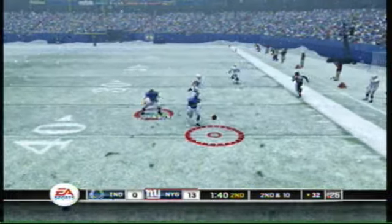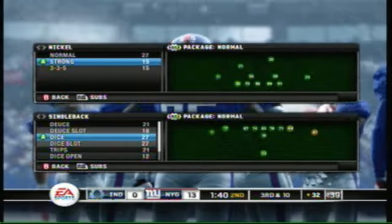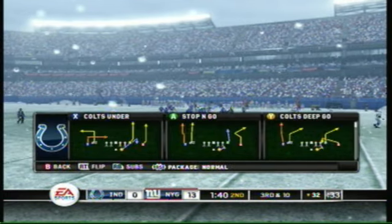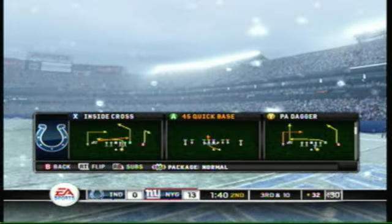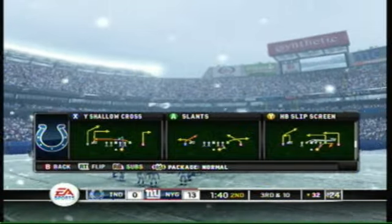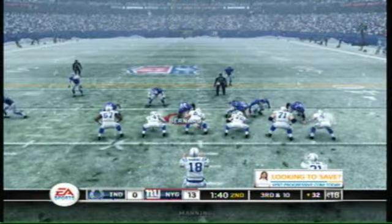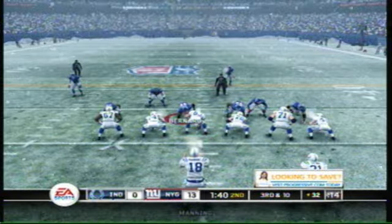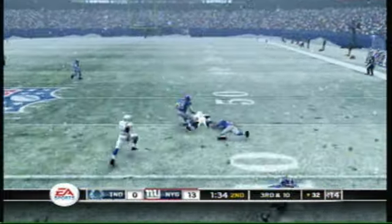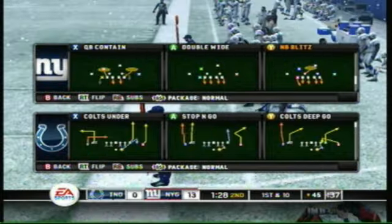Sees a man, goes deep, and the pass is knocked away. Garcon left the action earlier, and his injury will sideline him for the rest of the game. Throws it out. Pierce was there on the tackle. Yeah, he scored a few style points with that one, but more importantly, they pick up the first down.